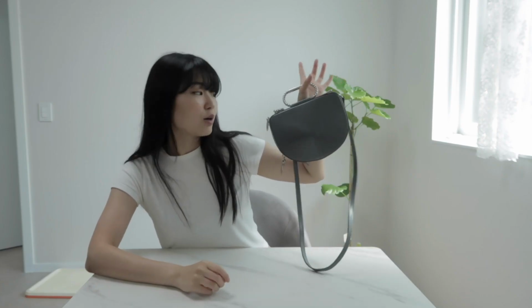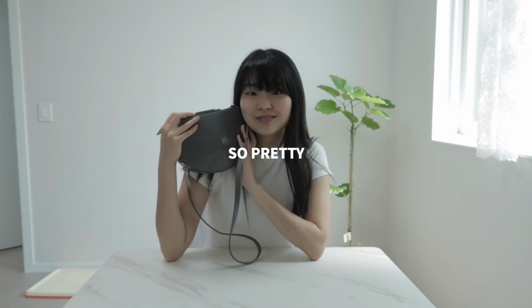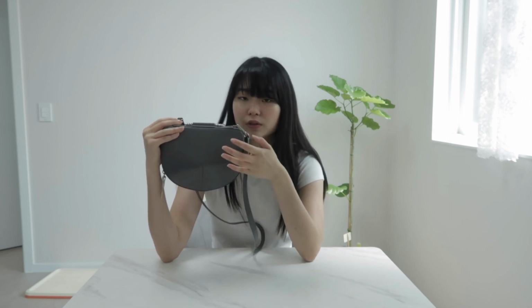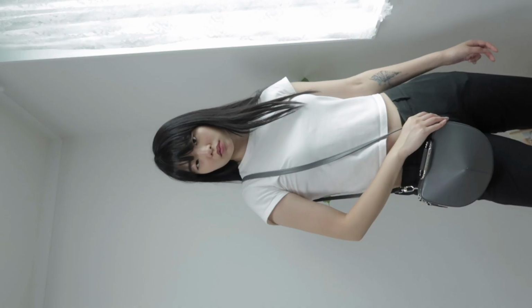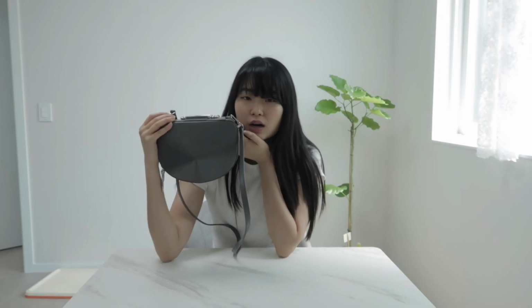How beautiful it is, how chic it is, how gorgeous it is. Well, this is one of the bags I really, really love, but I couldn't frequently wear this bag because I don't know how to wear it. I don't know which outfit to wear with this bag because the bag itself is so unique. So it's kind of hard for me to find a matching outfit.